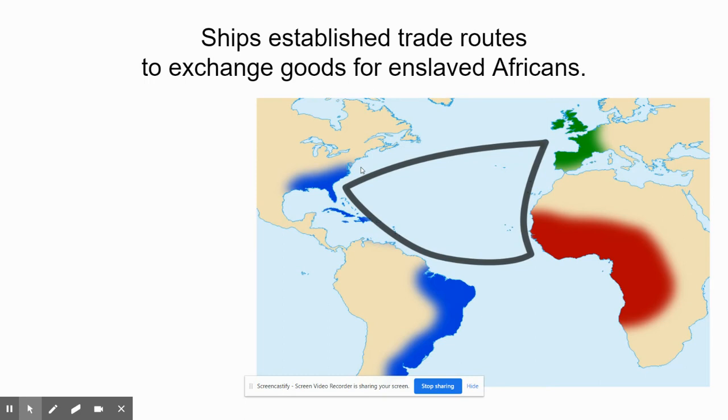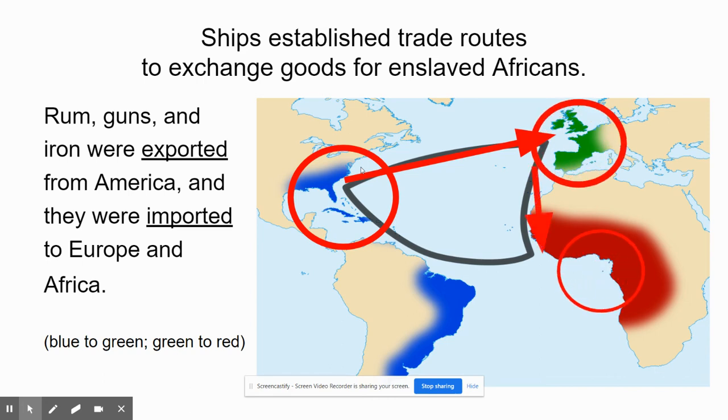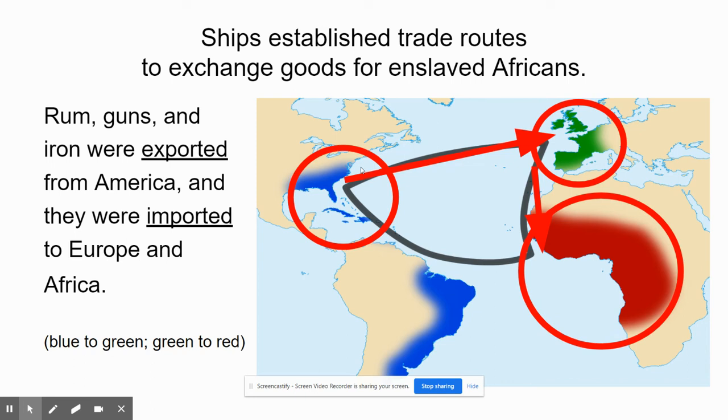When the ships arrived in the colonies, they sold and traded the enslaved African people, the sugar and molasses that they had on board, and filled the ships with rum, guns, and iron goods. The rum, guns, and iron goods were exported from the colonies. Now again, remember, that means they were sent out or exited the colonies where they were being made. The ships would take these goods to Europe and Africa to sell and trade there. That means Europe and Africa were importing rum, guns, and iron. They did not already have or make those things, so they had to have them brought in, importing.